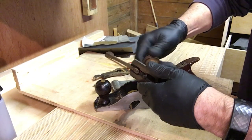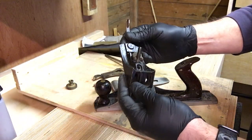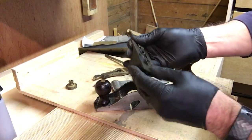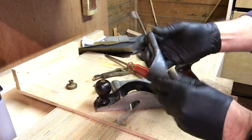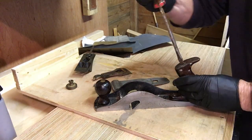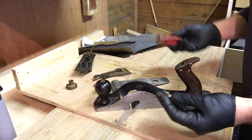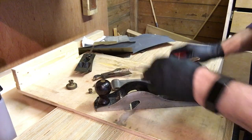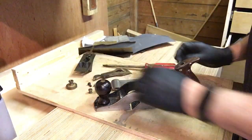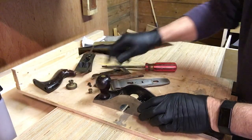Brass knob, that will clean up nice, as per usual. Yeah, I'll probably leave that black. Just clean it. But it's this back piece here, which I'll show you, and we'll decide what to do with that. Well, I haven't decided yet, but I will decide. Brass knob, brass screws. There you go.